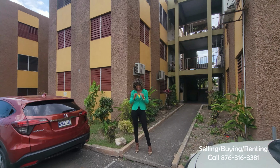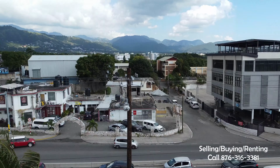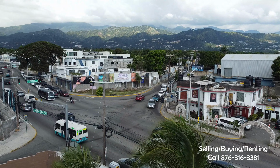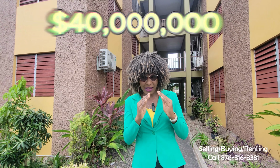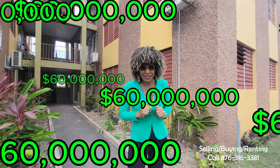In today's market, if you're looking for a property that is centrally located in a gated community, Uptown, 2-bedroom specifically, you're looking at over $40 million. Can take you all the way up to 60 or even more. I know, I've sold that.